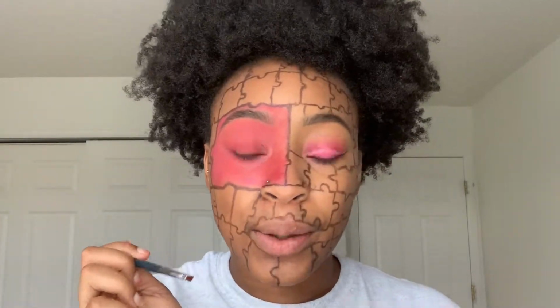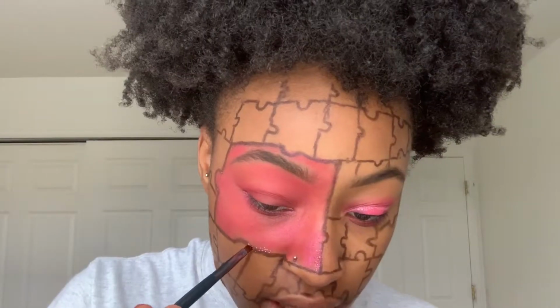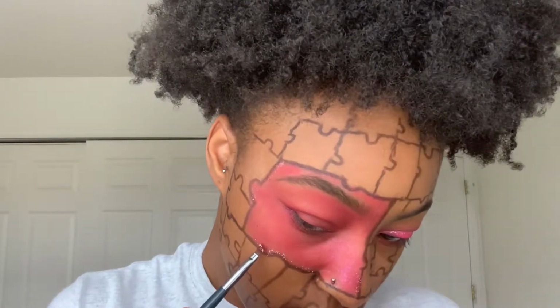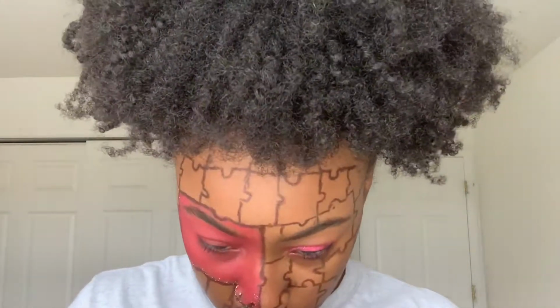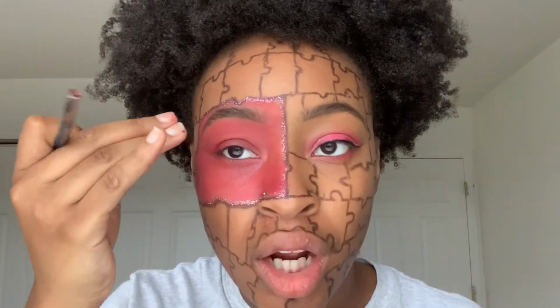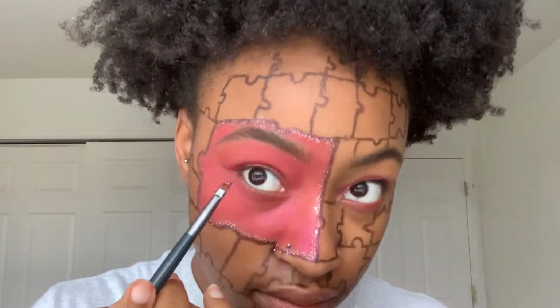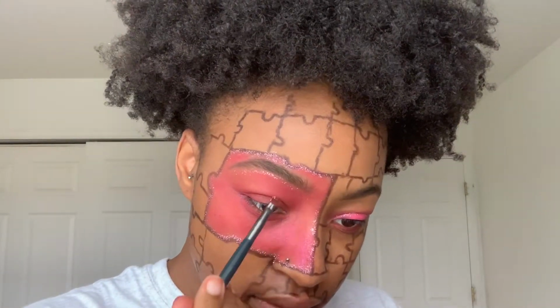outline with some glitter. I'm gonna use back this little brush and spray with this Mario Badescu. Okay, so I finished outlining. I think it's coming a little nice. But I feel like it needs something else, like here. So I was thinking maybe I outline my eyebrow or. Yeah. This is the look so far.